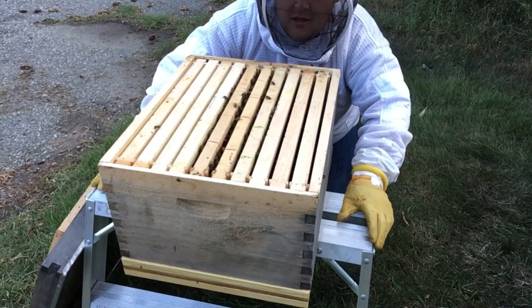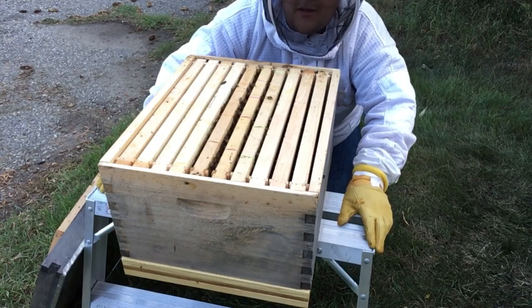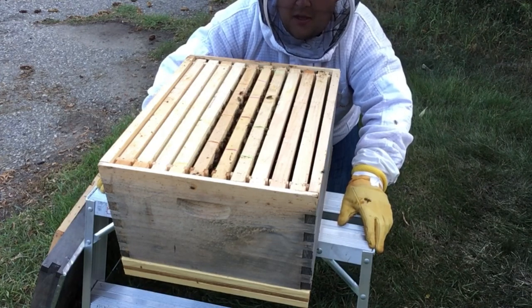Didn't find the queen on Sunday or the tree cut out. I'm gonna go through them here again and just take a look. These bees here are really quiet, so I'm thinking there might be a queen in there with them.